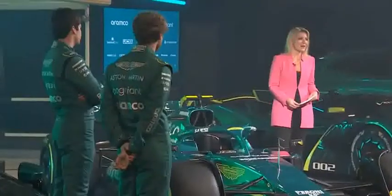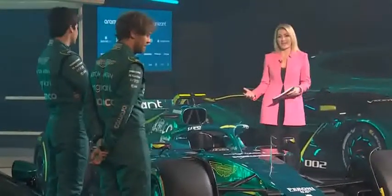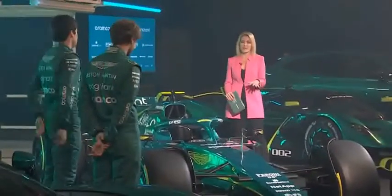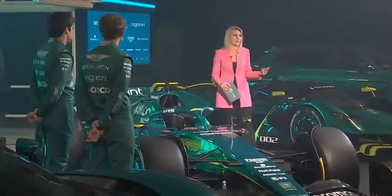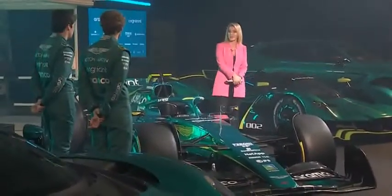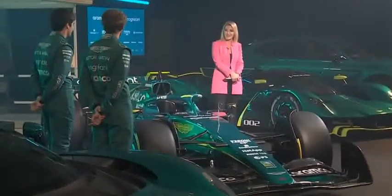And Lance, you say you can't wait to get racing in this. It looks fantastic. Do you think these rule changes are an opportunity for Aston Martin to go from point scorer to podium, race winner, I should say? You've been on the podium before, but to a race winner. Do you think that's there this year?